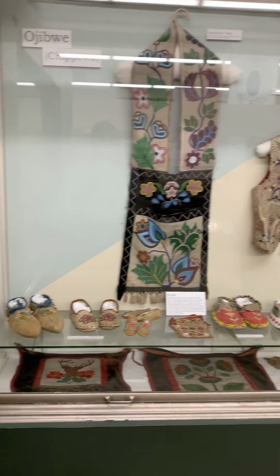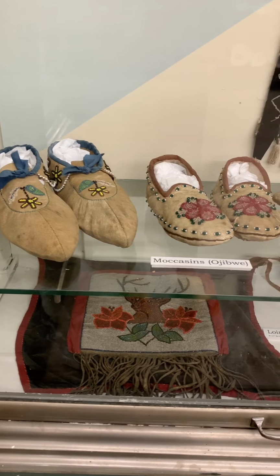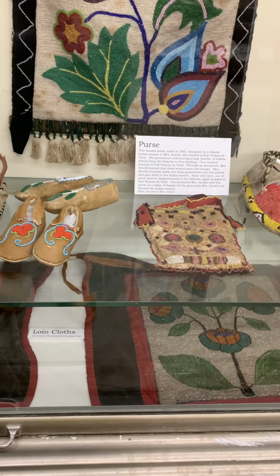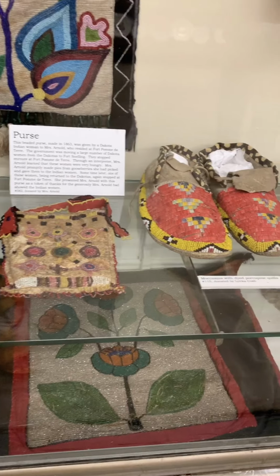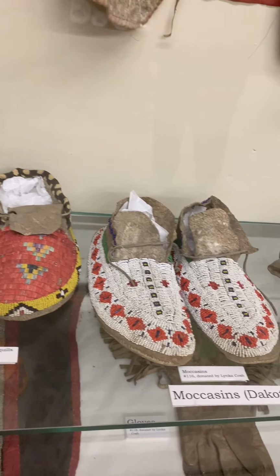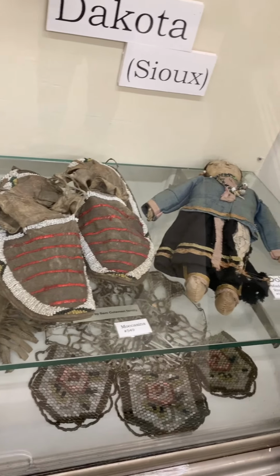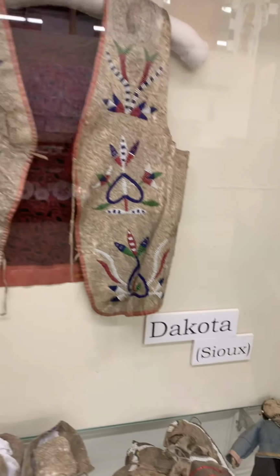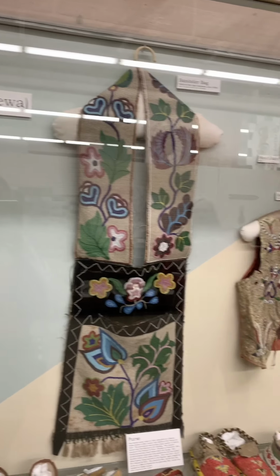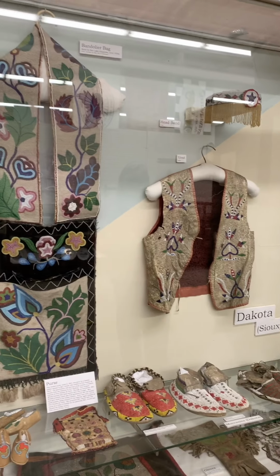We have articles of clothing. In this area, we had both the Ojibwe or Chippewa Indians and the Dakota or Sioux Indians. We were in a borderline area for the two tribes. If you notice when you're looking at the beading designs of the two, the Ojibwe Indians use more floral designs in their beadwork, whereas the Dakota Indians use more geometric designs in theirs.